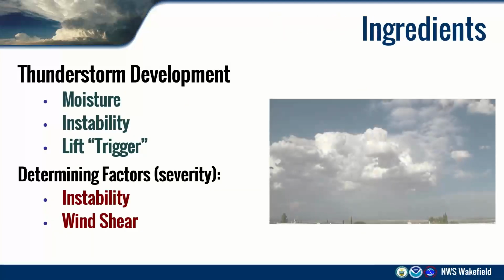Taking a look at your ingredients for thunderstorm development, and we talked about this in our basic class. The ingredients for thunderstorm development are moisture, instability, and lift, otherwise known as a convective trigger. Those are your three ingredients that you really need to have. That moisture sources are all around us in terms of the bay, the ocean waters, the Gulf waters, providing that additional humidity, those higher dew points. That's going to provide the fuel to get those storms fired up.